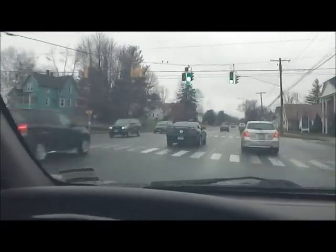What's the gas? 347. Mustang. Blacked out taillights.